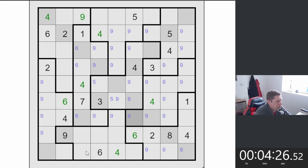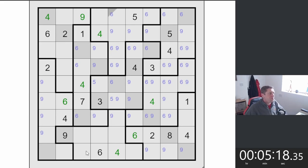I think then, no, I'm gonna make a rash call there, but no, it's not. Let's carry on. Six is a possible middle candidate. Six is also a candidate for a lot of other cells. Okay. Anything from that, I wonder.